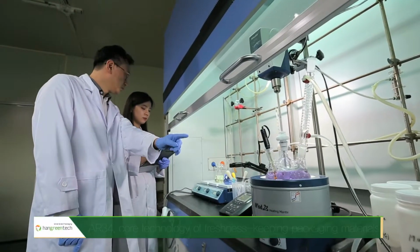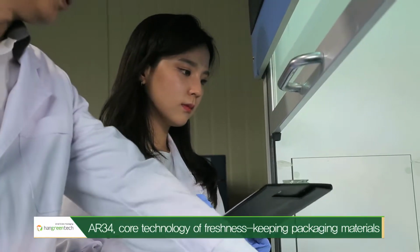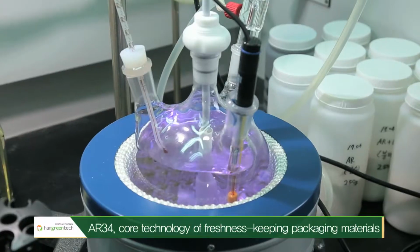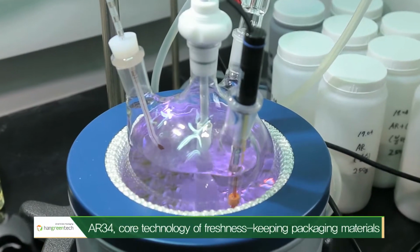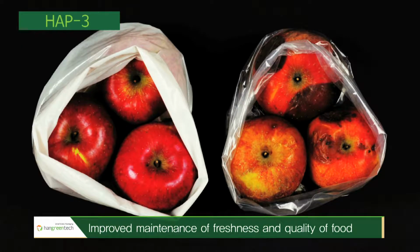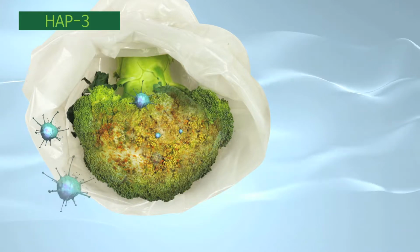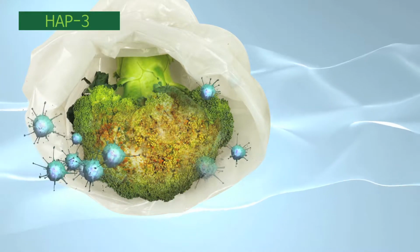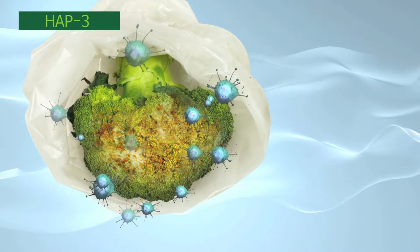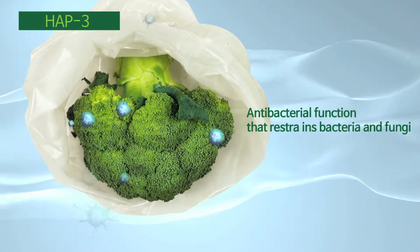AR34 is a patented material created by Hangreentech's own technology. It is a core technology behind the company's freshness-keeping packaging materials. In addition to the long maintenance of freshness and quality of food, the HAP3 material that restrains bacteria and fungi generated when food is stored has an excellent antibacterial function, and its effect has been verified.